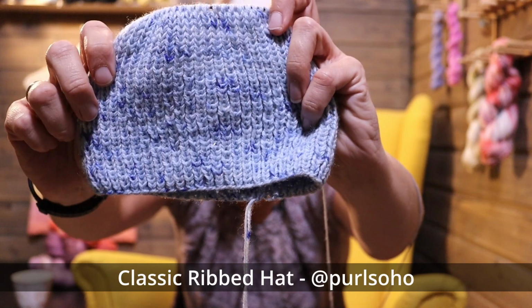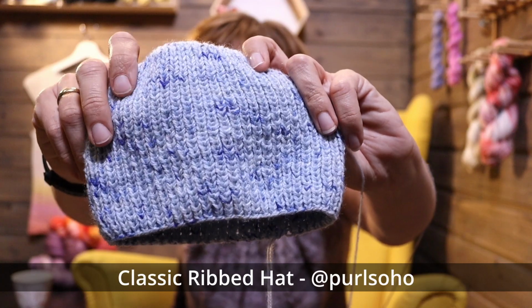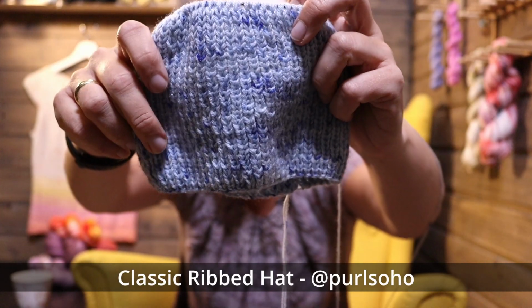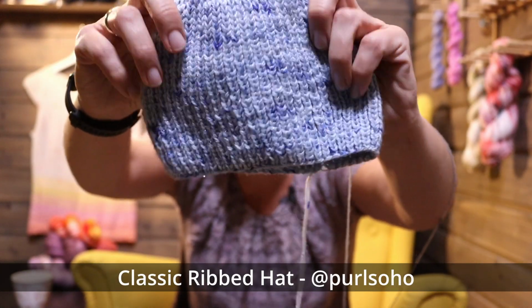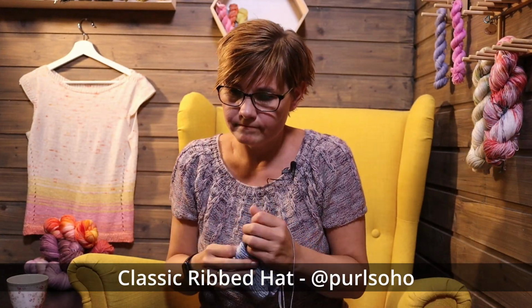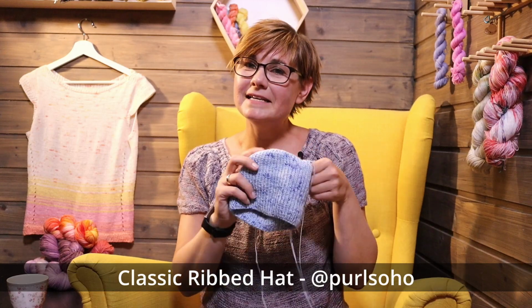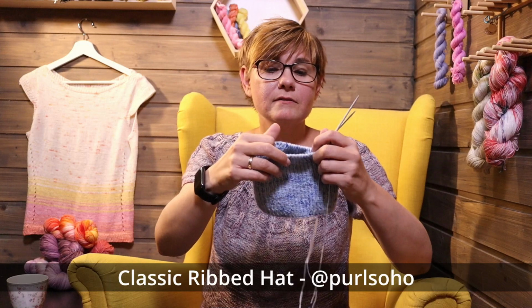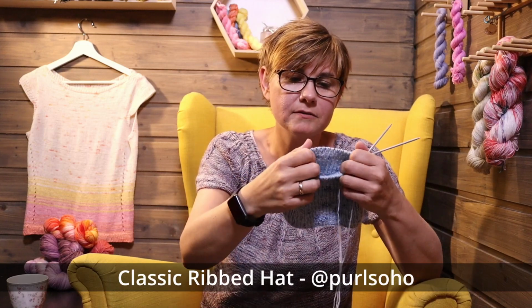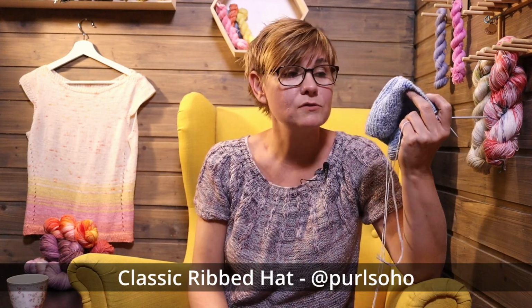So I'm knitting the adult small for my boy, and I think that will be a nice size for him. I don't think there's too much to say about that. It's an easy hat pattern. I have only knitted the rib section so far. I haven't gotten to any decreases yet, but I think it's a great pattern so far.